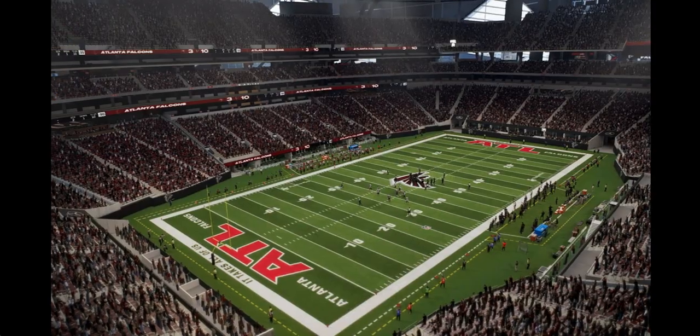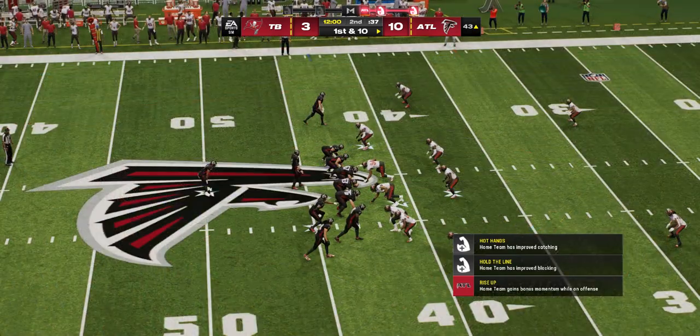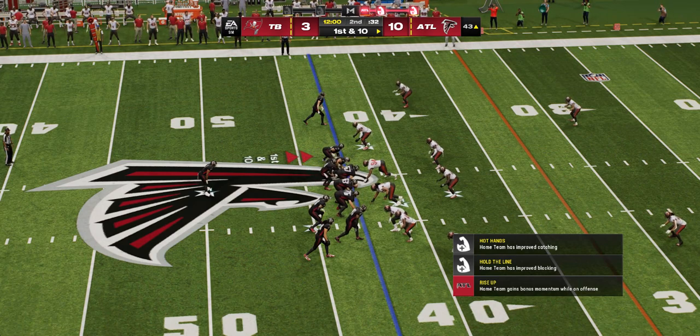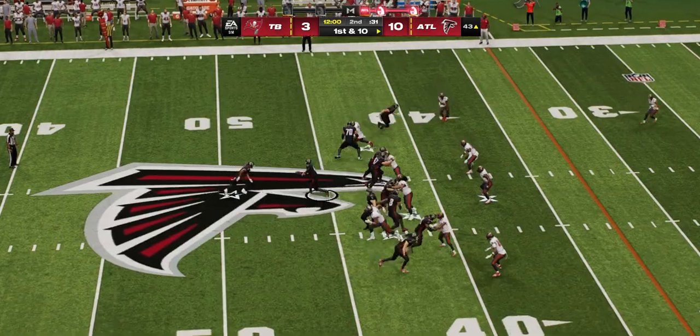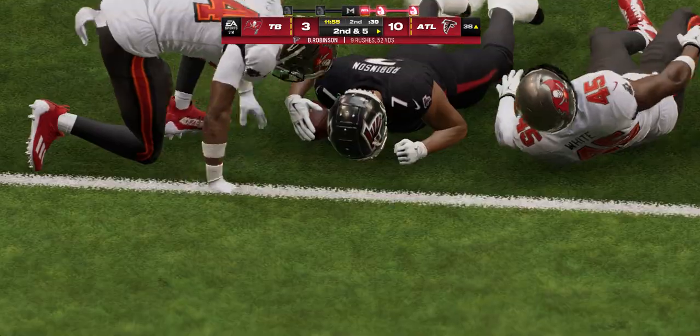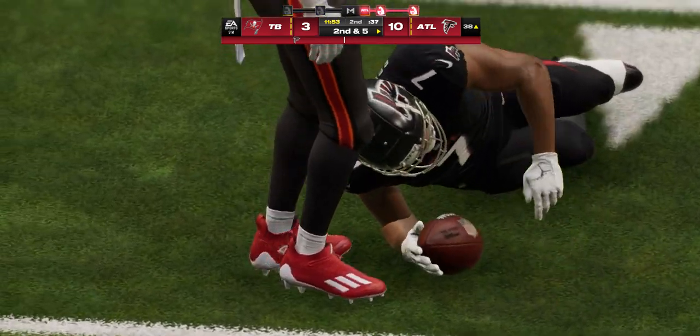Back now in Atlanta, second quarter action. The Falcons with the football, as they've got it with a first and 10. Straight ahead, it's Robinson. 5 yards on the carry, good pickup on first down.